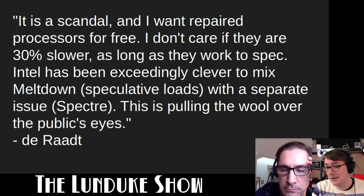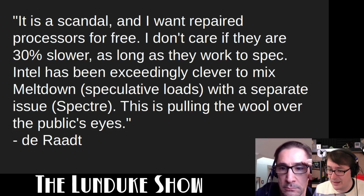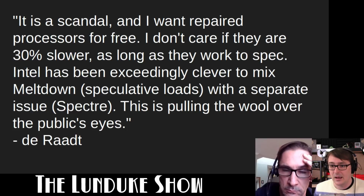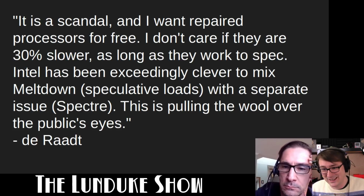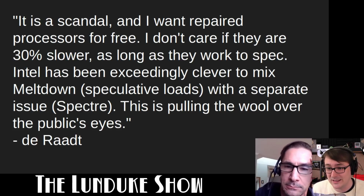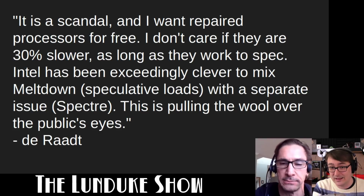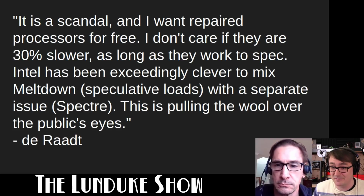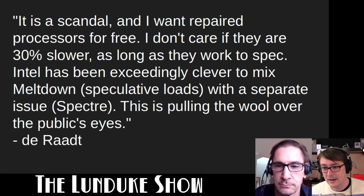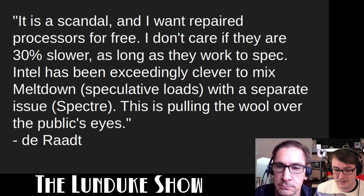And Spectre impacts a whole host of different CPUs, right? Tons of them, AMD included, at least in various ways. And whenever Intel talks about it, they squish the two together. And that's what's driving Theo crazy. Clearly, these quotes were from the mouths of a very pissed off Theo de Raadt. And so that's kind of the thing. But Meltdown is really Intel's thing.